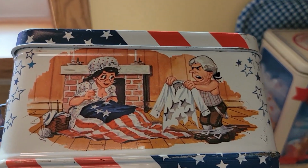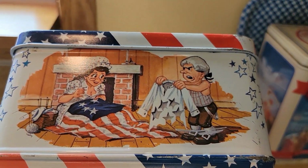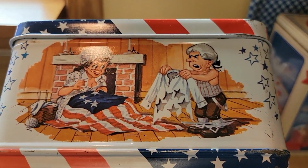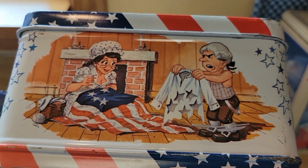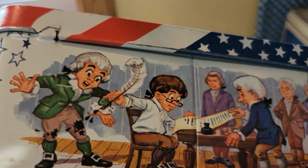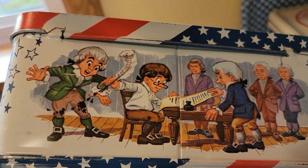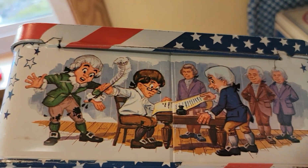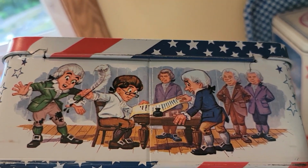Here's Betsy Ross sewing the flag, and she stole some white material from her husband's shirt. And I don't know who Betsy Ross's husband was. That's pretty funny, huh? Yeah, that's cute. And here's, I'm wondering if that's Benjamin Franklin shaking ink off of the pen and getting it all over one of the other guys. Yeah, that's pretty funny. So cute.